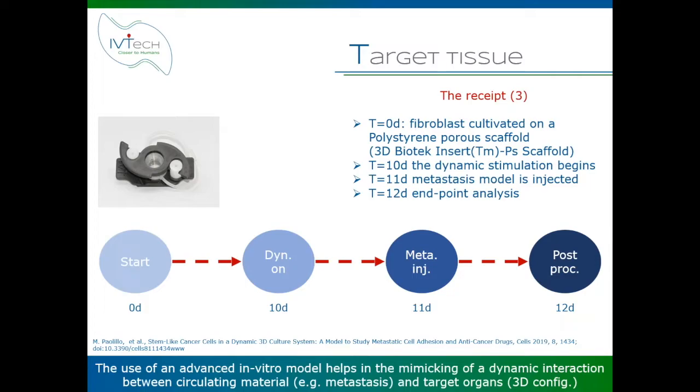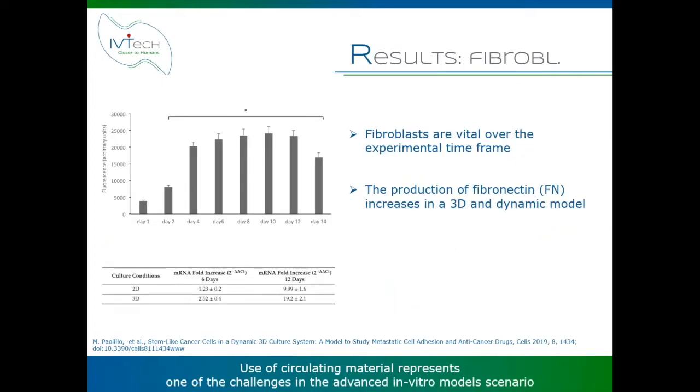So the first point was to develop the healthy tissue, the target tissue. They used fibroblasts cultivated on a polystyrene porous scaffold. At day 10, they started the dynamic stimulation, and the day after, they injected the metastasis model. At day number 12, they had the endpoint analysis. So let's focus the attention on the target organ, fibroblast. This is a preliminary model that will be substituted by a bone model in further experiments.